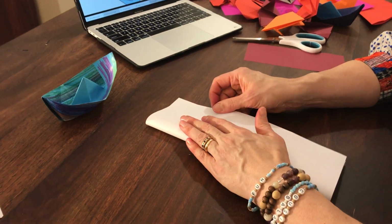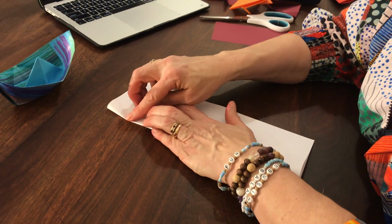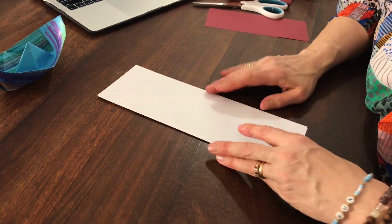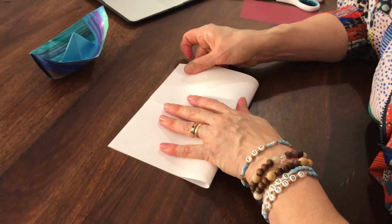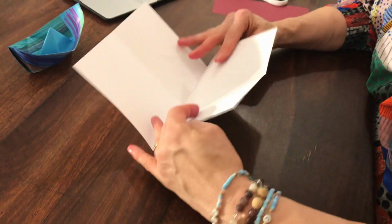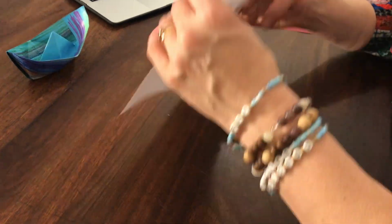Fold. Now I'm doing it with white paper because we can always colour later. Fold long ways. Now look down here. Then we fold. Now you could do smaller boats too. Up. Now open up and you've got your cross. All right. Now let's flip it over.